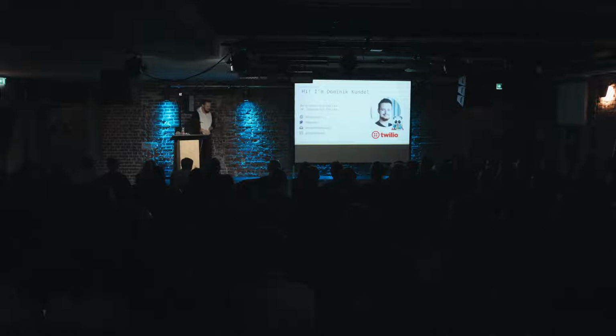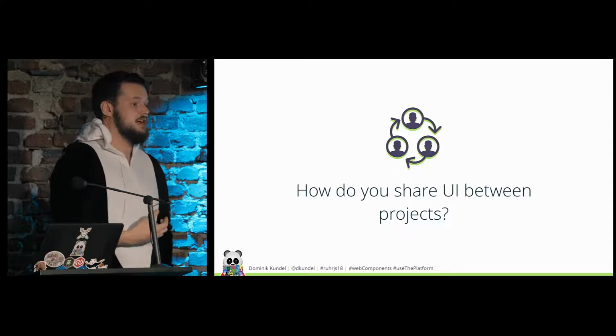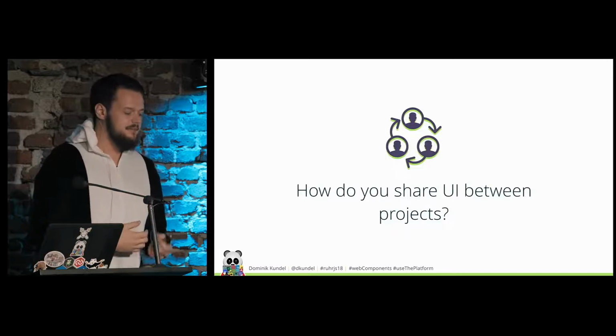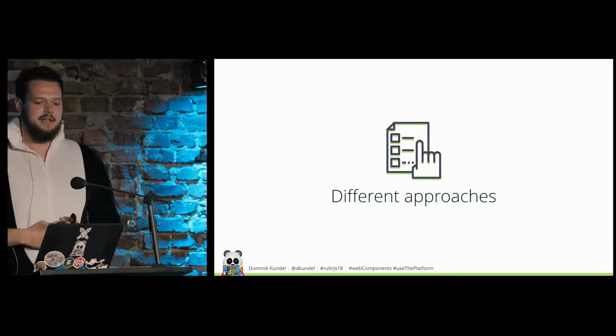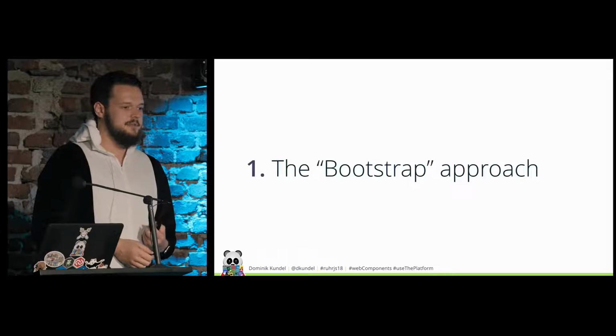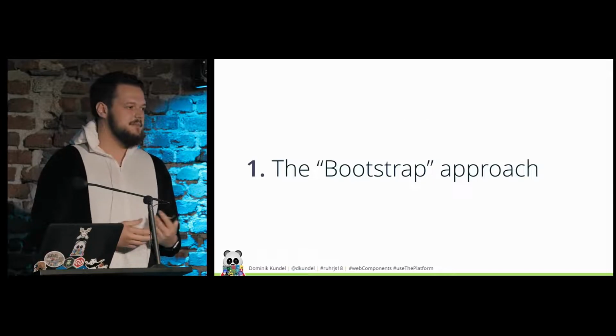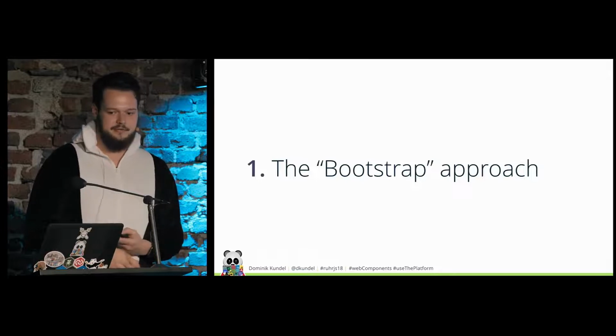Cool. So I've been developing for the web for a while now, and during this time, we always had the question of how do we share UI concepts between different projects and between different teams that might have different technology stacks and different needs. And we came up with a bunch of different solutions inside the community. One of them I call the Bootstrap approach, mainly because that's the first time I encountered it, but it's certainly been around for longer.